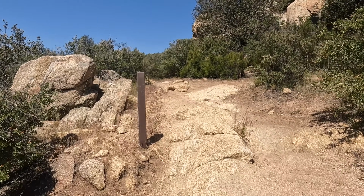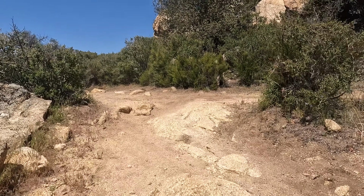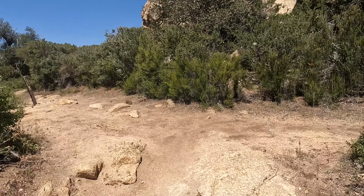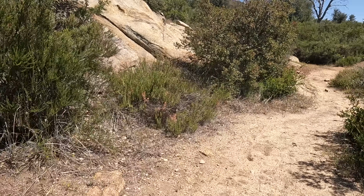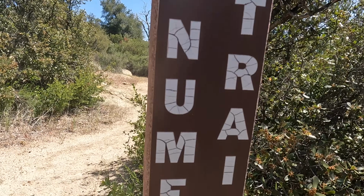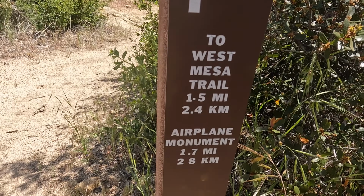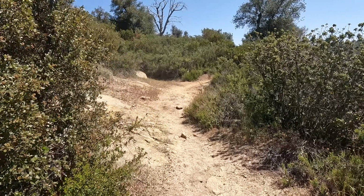All right, so it looks like we've made it to a fork in the road. And as the great Yogi Berra once said, if you come to a fork in the road, take it. And it looks like, here we go, the Monument Trail. This is where we want to go. 1.7 miles to the airplane monument. So let's talk about the airplane crash itself as we head to the monument.